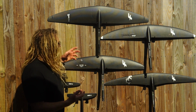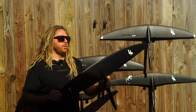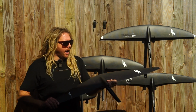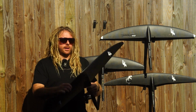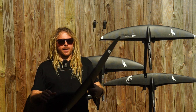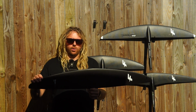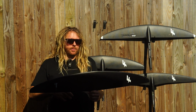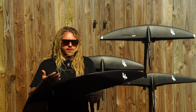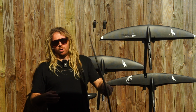So probably the easiest foil to use, the 7 Seas. This is the V2, comes in 3 different sizes. This is the lowest aspect ratio of these 4 foils. It's got the fattest section and it's designed to lift the easiest. So the 7 Seas is a foil which makes getting up and going very, very easy. It's got a very wide range with a comfortable top end and still a very loose roll.